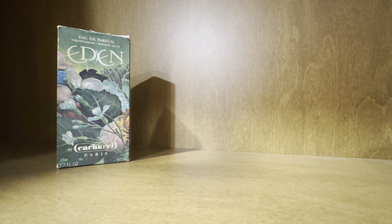This came on my radar after watching some reviews on YouTube, and it would just pop up here and there. I believe it was Veronica Says who really put me onto this perfume, and she described it as very green. I think she said it's the greenest perfume she's ever smelled, and I love green perfume, so I had to try it. She also said it was very unique and interesting, so it really did appeal to me.